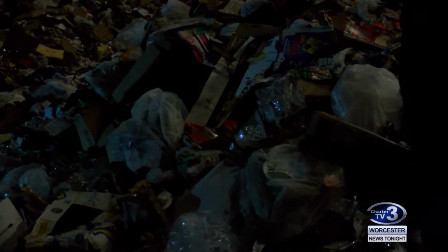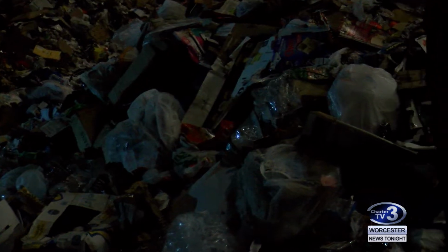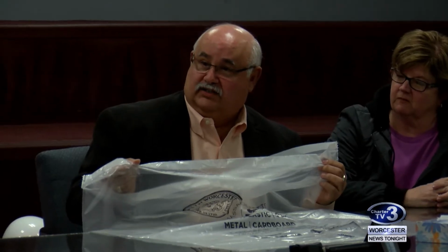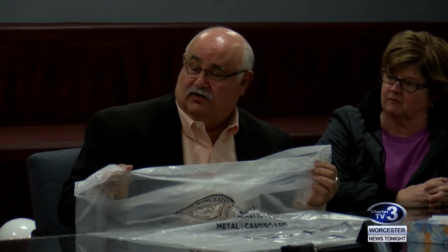The hope is it also promotes residents to only recycle appropriate materials. The idea has received mixed reviews from residents as well as city councilors. I'm not looking to carry 2 recycle bins inside of a bag to the curb. Public Works Committee Chair George Russell is also on the fence about the bags.